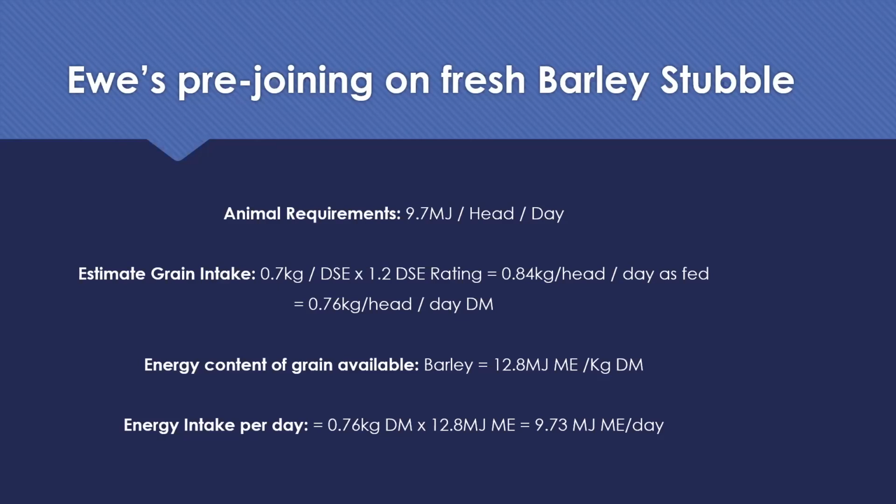When we look at as fed of grain, that's the physical grain they're consuming. Most barley grain is 90% dry matter, so I've basically just timesed that by 0.9 to work out they're eating 0.76 kilos per head per day dry matter. Then looking at the energy content of the grain available, 12.8 megajoules of energy per kilo dry matter was what that barley tested out at, or was average for that year. So that animal's easily able to consume the 0.76 kilos times the energy value. They're easily getting their 9.73 megajoules of energy per day.